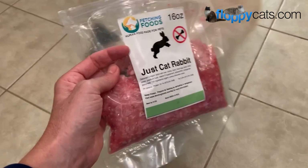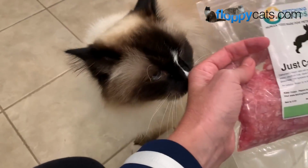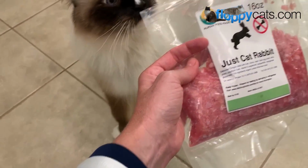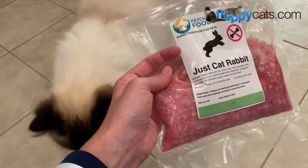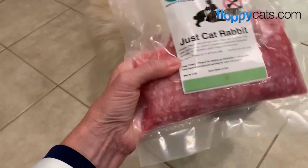As you guys know, Charlie and Trig were recently transitioned to raw. This has been a long-term goal of mine. I like the fact that he's rubbing his mouth on this bag right now. It just blows my mind if I really think about it.